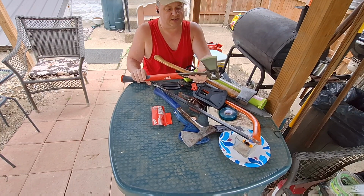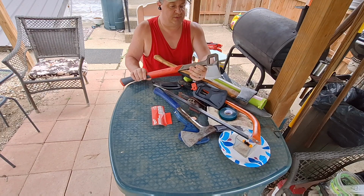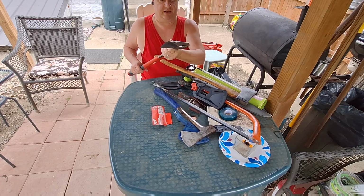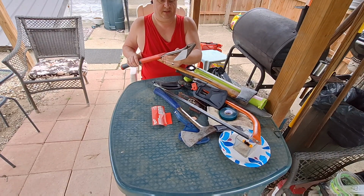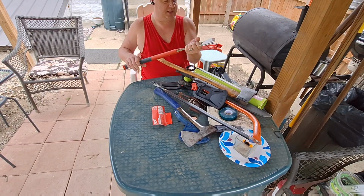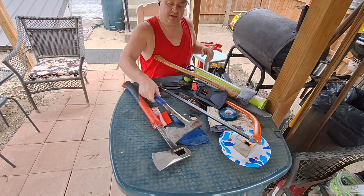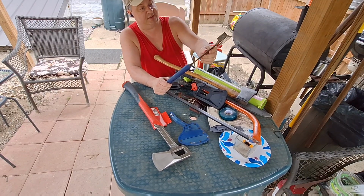So I saw this at the store a couple weeks ago, and I thought, next payday I might pick one of those up, because it's got a lot more weight to it. It's made for splitting, and I can't really screw it up. I'm not gonna worry about it if it gets damaged. The same thing with this one. You're just not gonna do anything to that.